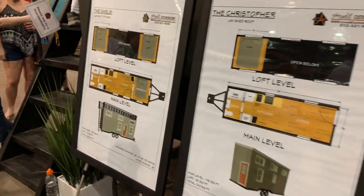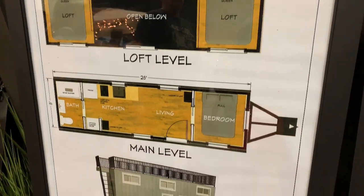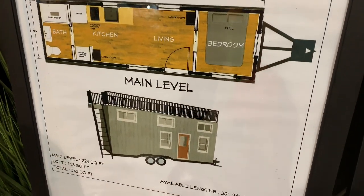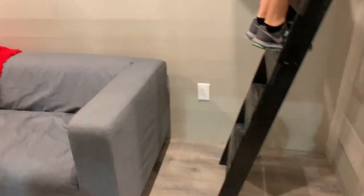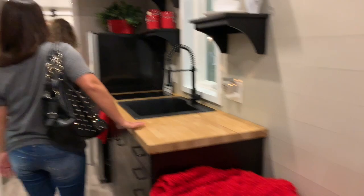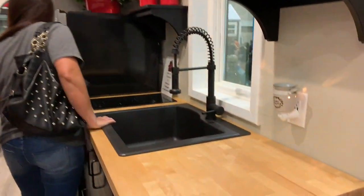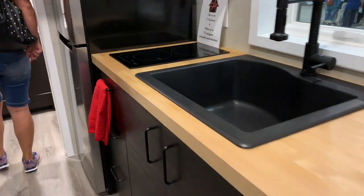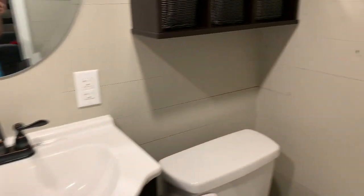These were the floor plans, and this one was actually called the Shelby. This had a rooftop deck, which everybody loved going in. Now, the problem with this one, it was one of the largest tiny homes, yet every single person that was inside said this one felt cramped. Everybody said that the bathroom felt too small, the house felt too small. So that was people's observations, which is interesting because it was the largest in square footage.